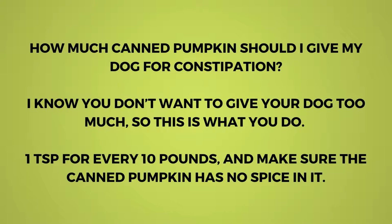How much canned pumpkin should I give my dog for constipation? I know you don't want to give your dog too much, so this is what you do. 1 TSP for every 10 pounds, and make sure the canned pumpkin has no spice in it.